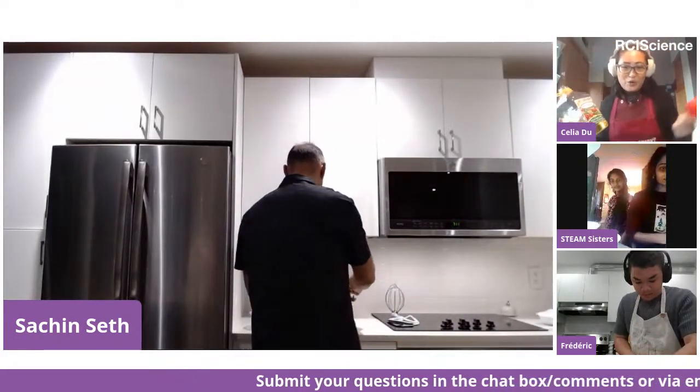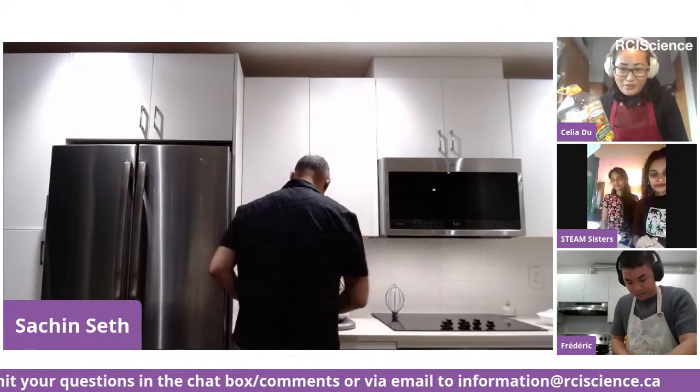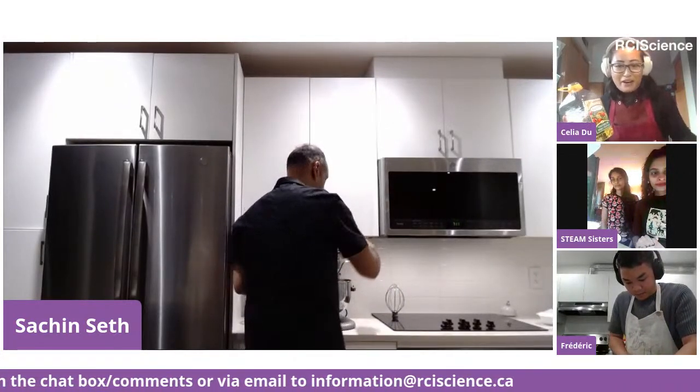So I have to use oil because I can't have butter. Interesting. It's not going to cream as well, but it is fatty like butter. So it will help keep the batter moist. It'll do a little bit, just maybe not as much in the flavor department and the rising department or the structure, I guess.